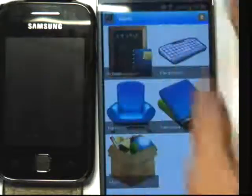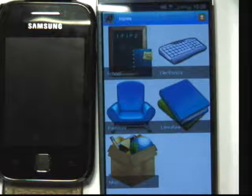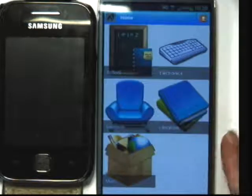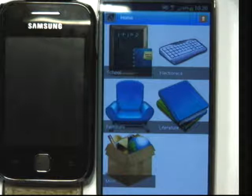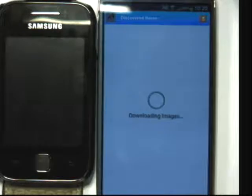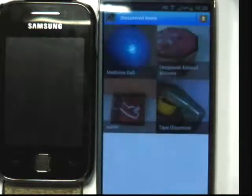And if we click on the icon, we go to the home screen, which consists of 5 categories. So users can submit items into these 5 categories, consisting of school, electronics, furniture, literature, and miscellaneous. So for example, in miscellaneous, we have these 4 different items that are available.